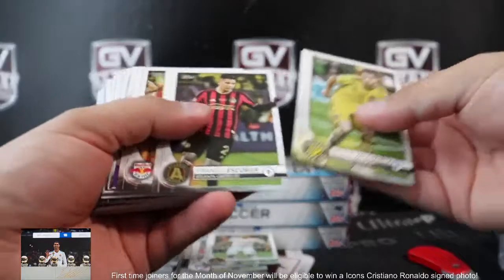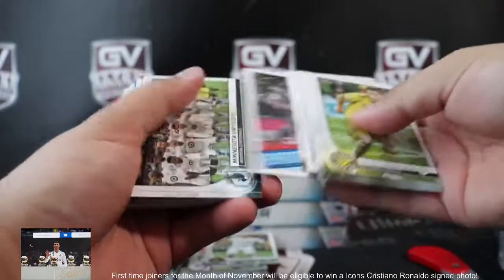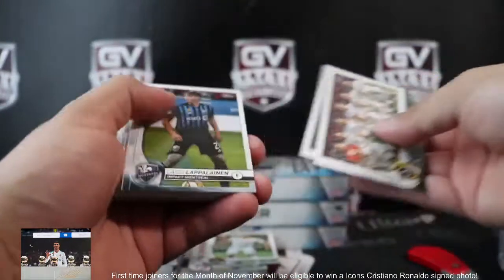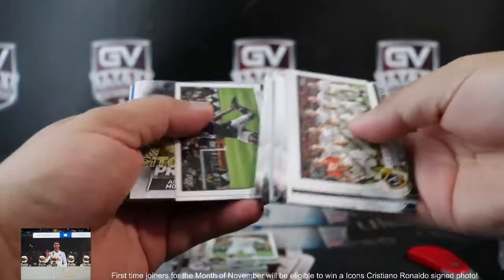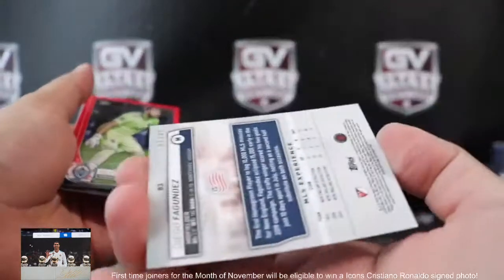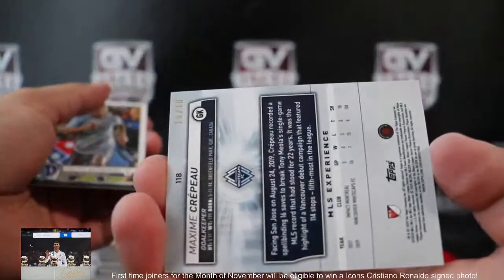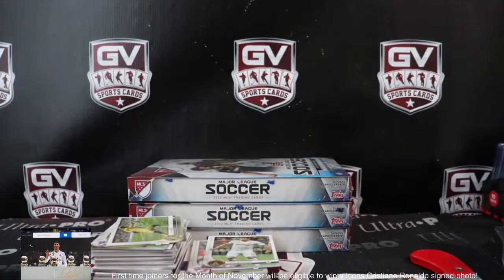All right, good luck. Box number three here. Beckerman blue, 74/99. There's a red coming up. Good luck. Fagundes, 92/99, and Crepe Powell. White caps, red. 10/10. So there's our first red. So that's going to be a goalkeeper.